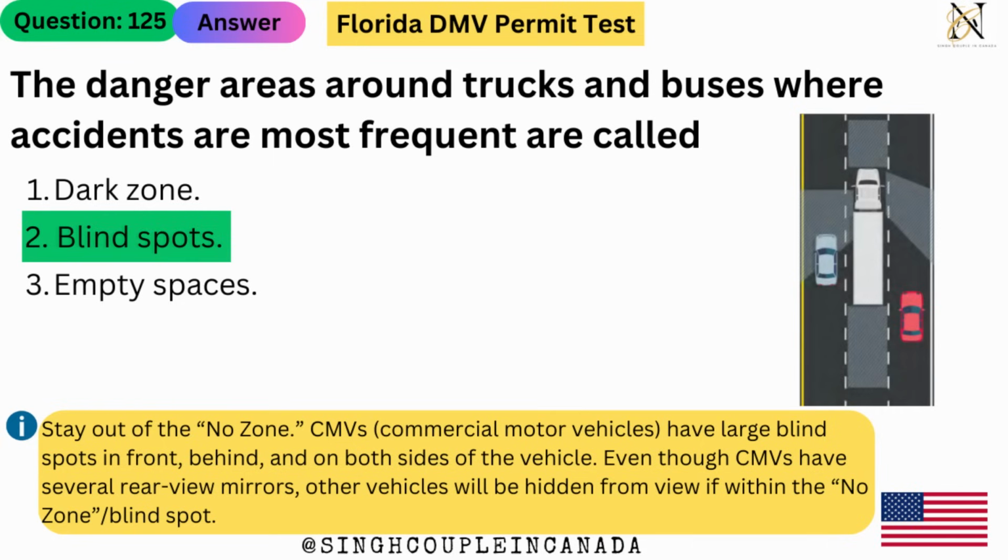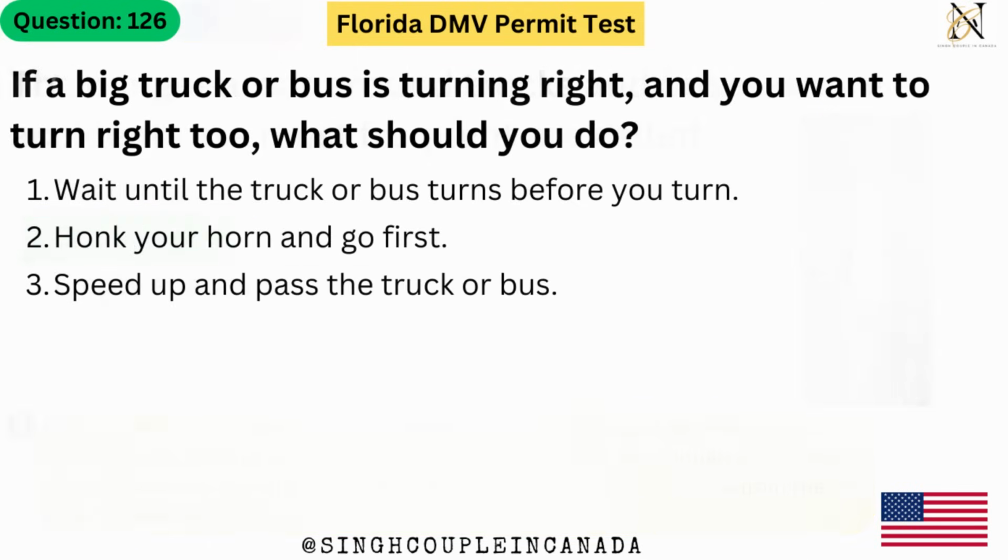CMVs, commercial motor vehicles, have large blind spots in front, behind, and on both sides of the vehicle. Even though CMVs have several rear-view mirrors, other vehicles will be hidden from view if within the no zone/blind spot.